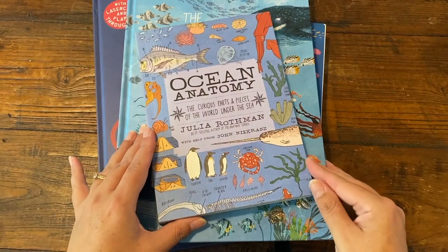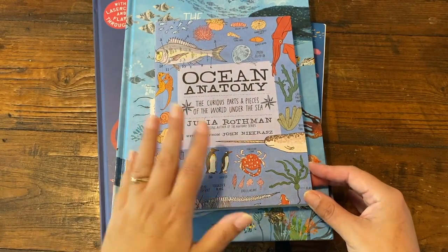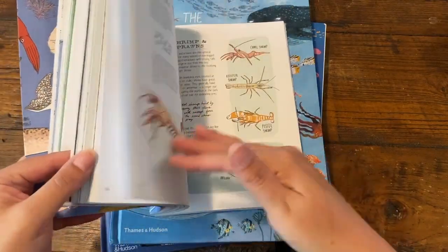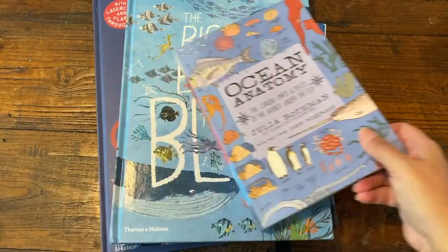And then of course, Ocean Anatomy, which is from Julia Rothman, her anatomy series. This is a gorgeous book. I've done a flip through of this one if you wanted a closer look inside. This was super helpful to have.